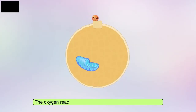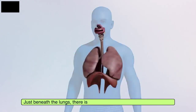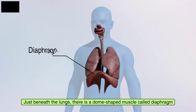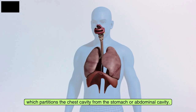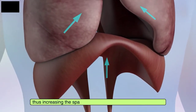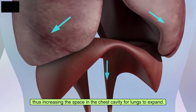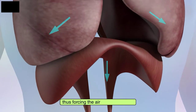The oxygen reaches individual cells where it oxidizes the food and releases energy and carbon dioxide. Carbon dioxide is released as waste. Just beneath the lungs, there is a dome-shaped muscle called the diaphragm, which partitions the chest cavity from the stomach or abdominal cavity. The diaphragm contracts when we breathe in, thus increasing the space in the chest cavity for the lungs to expand. The diaphragm relaxes when we breathe out, thus forcing the air out of the lungs.